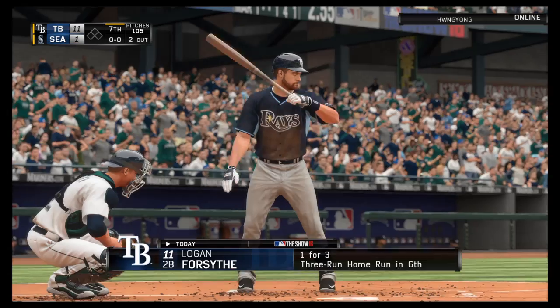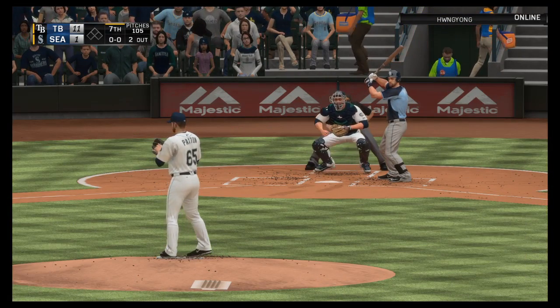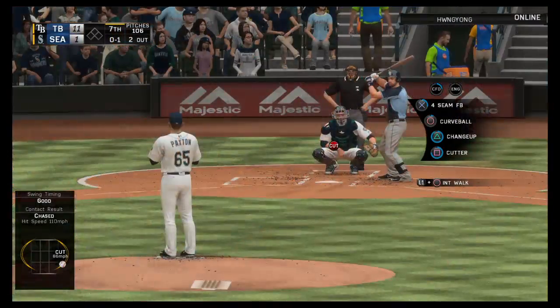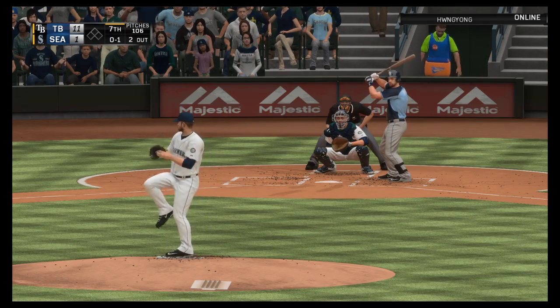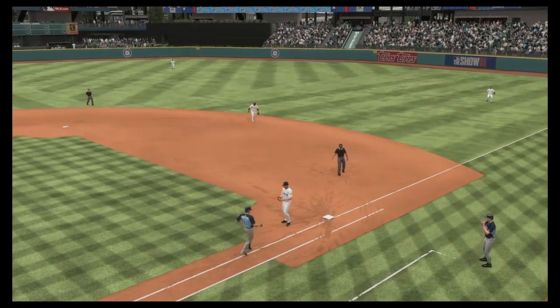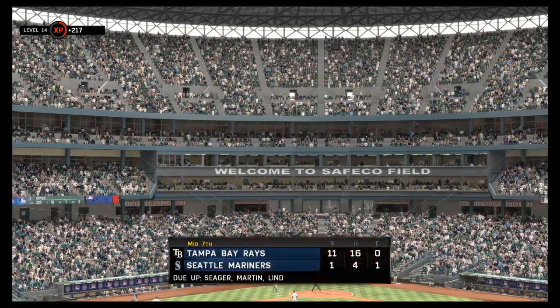Logan Forsythe strides forward to bat again, coming off a home run that plated 3 scores in his last appearance. And it was a breaking ball that he hit out, and he just sat on it. Good swing. Just got to try and straighten that one out. The windup and the 0-1. Hit hard on the ground to third. Throw on to first gets him, and the side is retired. Ladies and gentlemen, it's time for the traditional.